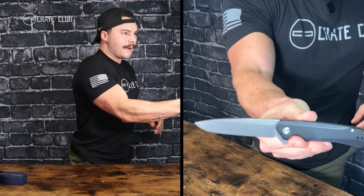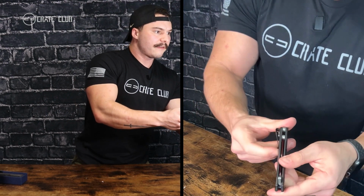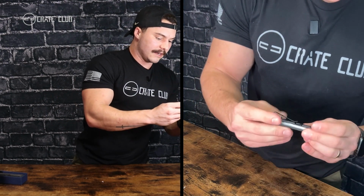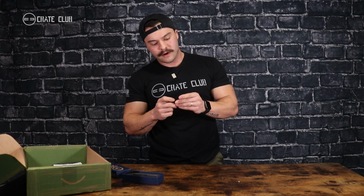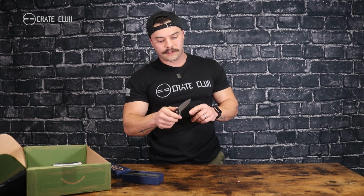Beautiful, beautiful blade. It does have a pocket clip on the side here. It's not the deepest pocket clip I've ever seen, but it's really all that you need. It is reversible. It can be installed on the opposite side if you want to do so. Very impressed by Case. I think this is a great little knife. I think you're going to enjoy it.